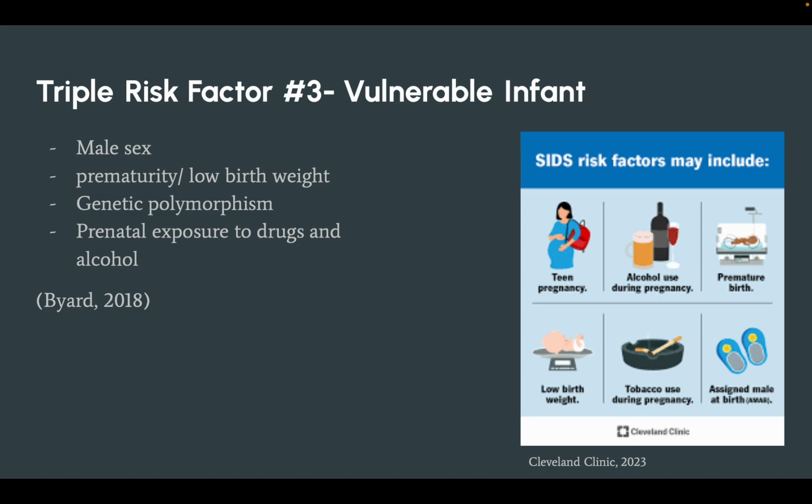Then the third and final risk factor is a vulnerable infant. So the first thing that can make an infant more vulnerable is being male. In fact, the ratio of male to female infants who will have SIDS is 60 to 40, but it is not clear why this is true. The second is prematurity or low birth weight.